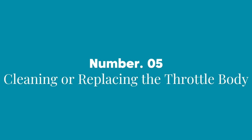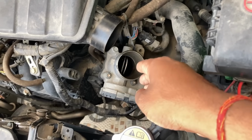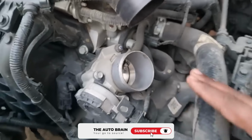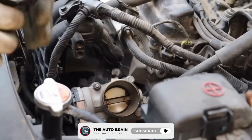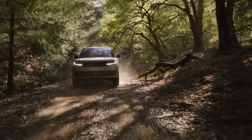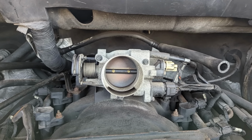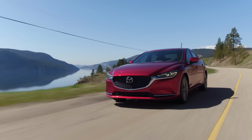Number 5. Cleaning or replacing the throttle body. The throttle body controls the amount of air entering the engine, and when it gets clogged with carbon deposits or dirt, it disrupts the air-fuel balance, causing poor performance. The good news is that cleaning or replacing the throttle body is an easy fix that can have an immediate impact on how smoothly your engine runs.